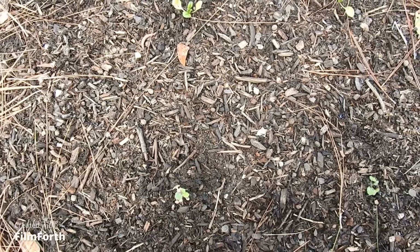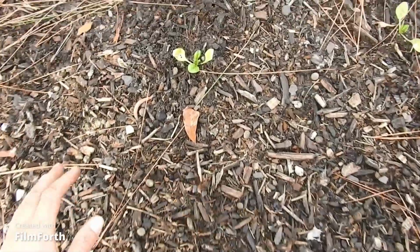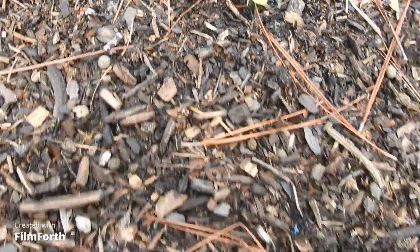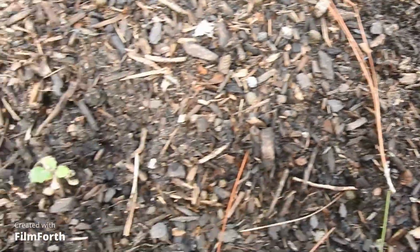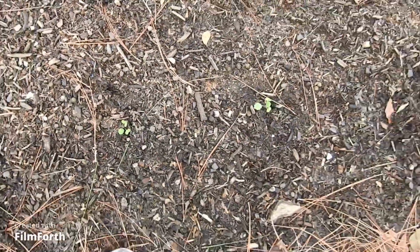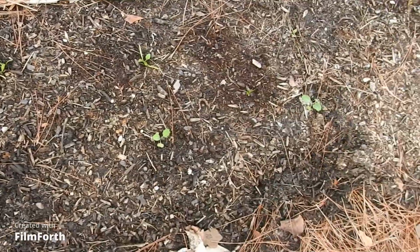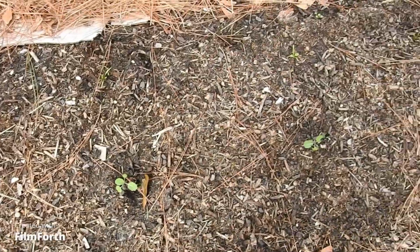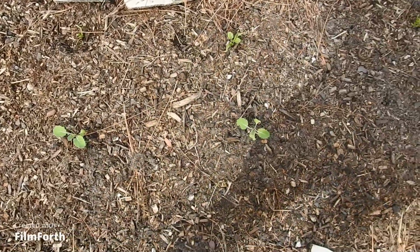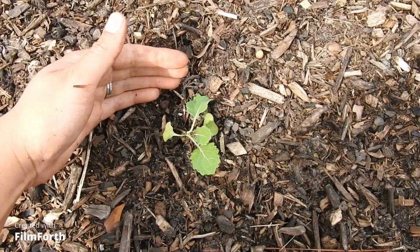Here we are in our second row of our main garden area where we have spinach planted as well as some broccoli. And I think for the most part the broccoli in this row has been thinned and replanted, so we have almost a full row of broccoli and spinach. There's a little bit less spinach than broccoli, and look how big some of these have already gotten.